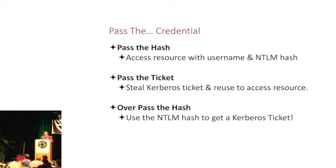So while pass the hash gets all the press, really any credential theft and reuse is bad. Key to this is protecting the credentials of your high-level admins: your domain admins, your enterprise admins, any delegated admin group. Attackers will often steal and reuse the Kerberos tickets. But better than that, if I'm an attacker and I can get the NTLM password hash, I can convert that into a Kerberos ticket. And that NTLM password hash doesn't change until the user changes their password.